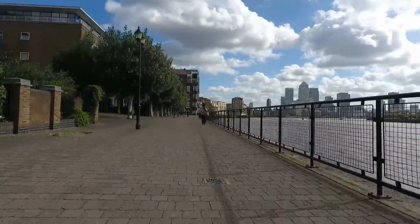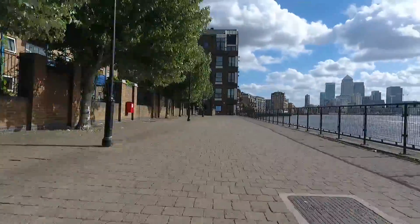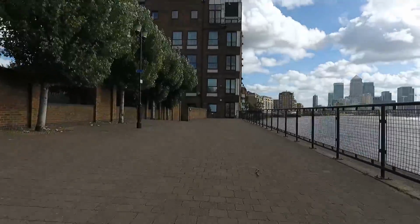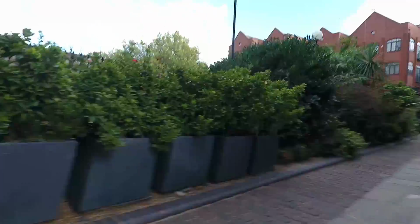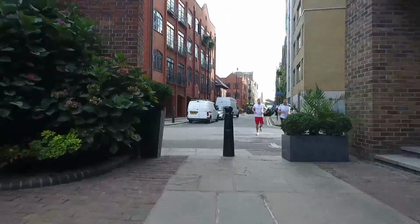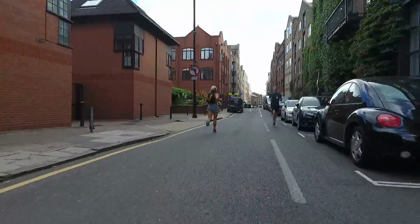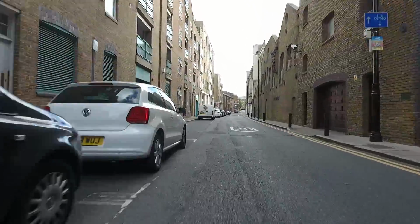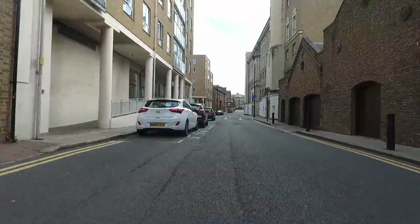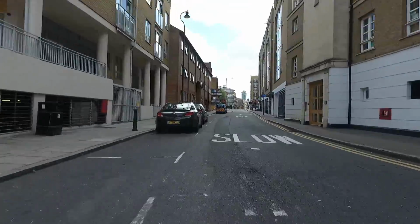This is one of the best views of Canary Wharf, and also the point at which the Thames Path and NCN13 leave the river. The very well named Narrow Street is quiet enough for cyclists and would be even better without the parked cars. Limehouse is becoming part of central London, and sooner or later residents will need to adapt their lifestyles to not having on-street parking. Sorry.